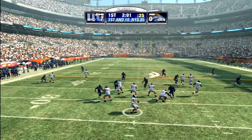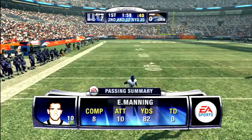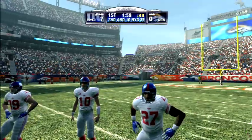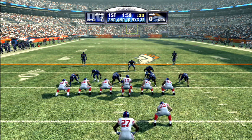Looking to throw. Throws left. Falls incomplete. An excellent job by the defense of disrupting that last play. And that was really on the wide receiver. Not much of a route, very little separation, and gave the defense a chance to make that play.